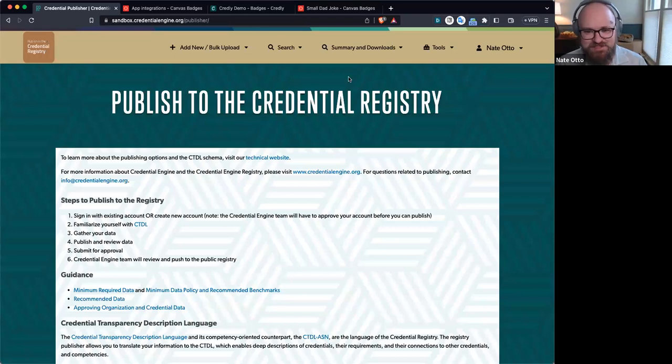And as Jeannie and Deb mentioned, other badge platforms, if they wish to enable CTDL publication directly from their platform, are welcome to take this code in whole or in part and integrate it with their systems so that you don't even need to go to the Credential Engine publishing site to get started with the tool. I'm going to share a screen share showing us walking through the process that Jeannie just described. A lot of what you're going to see is pretty similar because you just saw all the screenshots.